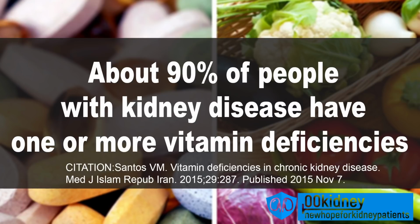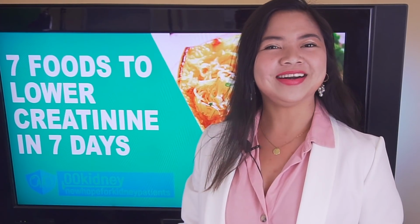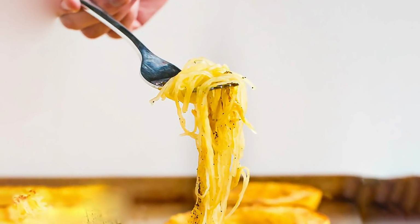90% of people with kidney disease are deficient in one or more vitamins, and according to recent research, correcting these deficiencies will give you a serious help lowering creatinine levels. So let's see immediately what these 7 superfoods are. Number 7. This is not what you think.